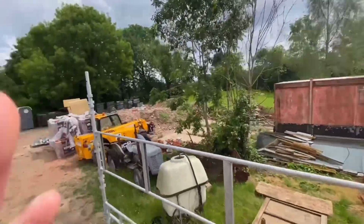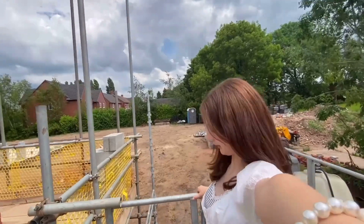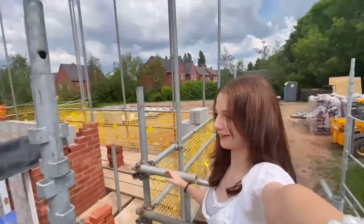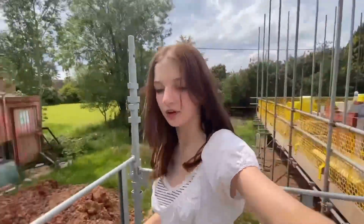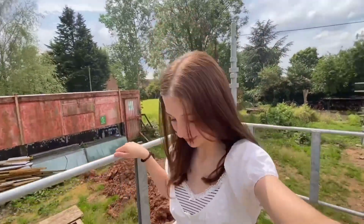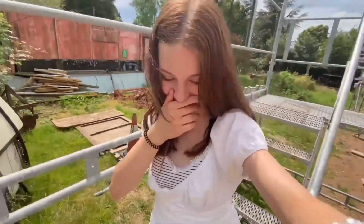You can see the garden. You can see everything. But yeah, look how cool it looks. Look at all the scaffolding. And soon they're gonna be putting on the second floor. It's just so exciting.